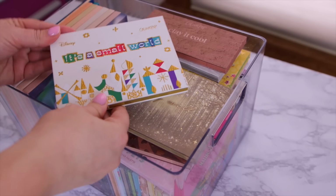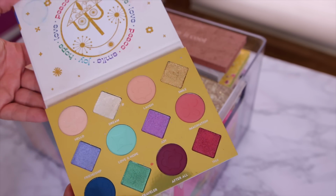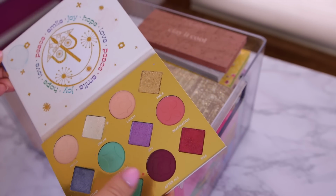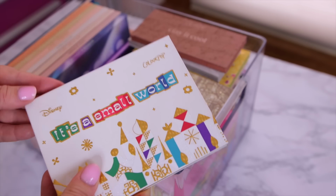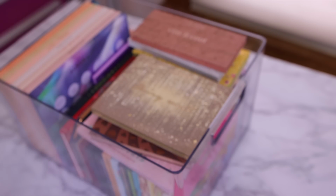Starting up here with It's a Small World. This one's fairly new, and I actually thought it was a pretty good quality palette. I do like the colors in here, and I think you could do some really cute looks with it. So I'm probably going to keep this one. I'll probably keep most of my Disney ones just because I really love the Disney, except for maybe some really old ones. But this will be a keep in my collection.